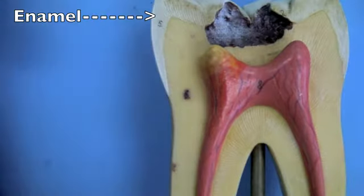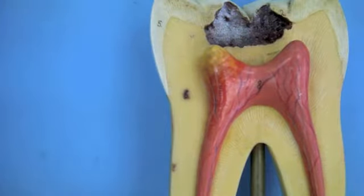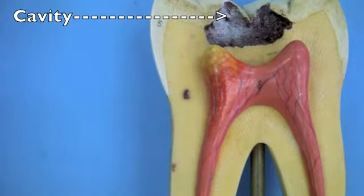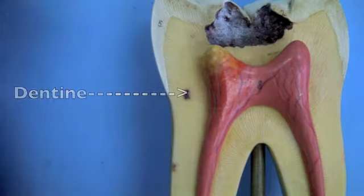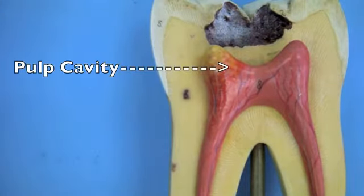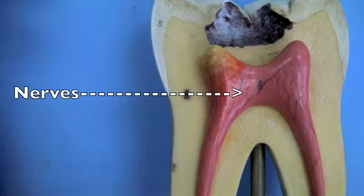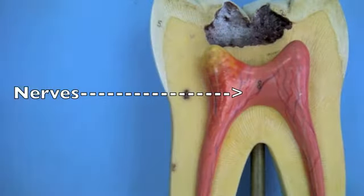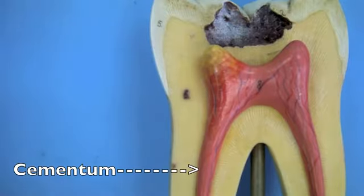This is the enamel. This is the cavity on the tooth. This is the dentine. This is the pulp cavity. These are the nerves. This is the cementum.